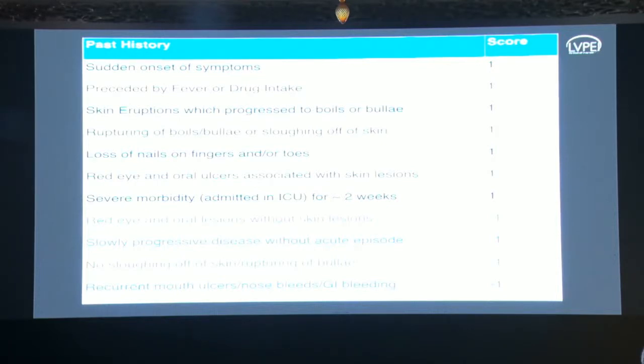One is the past history of the patient. So typically, patients with Stevens-Johnson syndrome will have a history of sudden onset of symptoms preceded by fever or drug intake, with skin eruptions which progress to boils or bullae, with subsequent rupturing of the boils and bullae and sloughing off of the skin, which is the necrolysis. They may also have history of loss of nails on the fingers and also on the toes. And they will have the red eye and the oral ulcers, which is mucositis, associated with skin lesions, not in isolation. And usually the patients are very sick and they need to be admitted in a hospital.